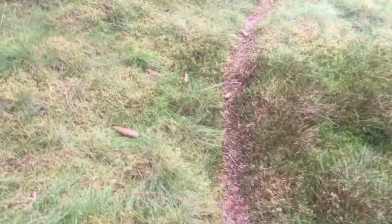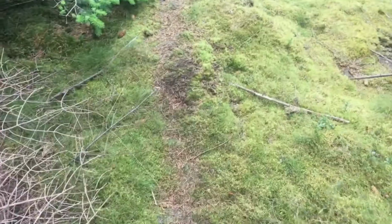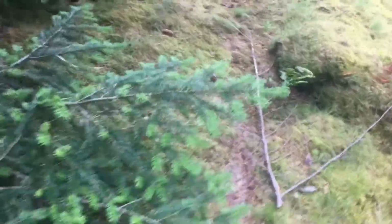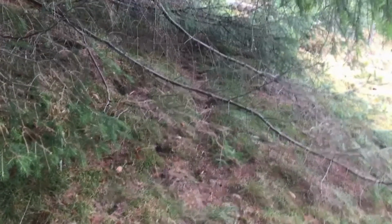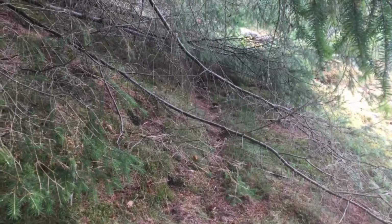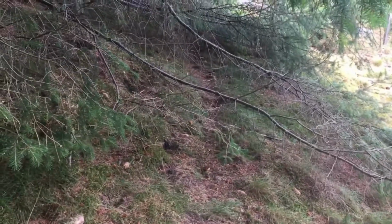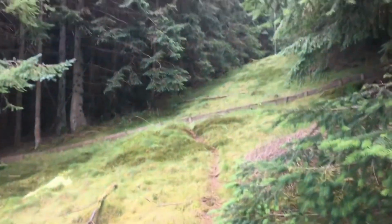And the other thing we've got is paths running down, so I don't know whether this path will lead anywhere, but let's go and see. Well, I know it's definitely animal, because look, it goes under there. Now, unless humans are crawling on hands and knees, that is not human that's made that path that's come down there.